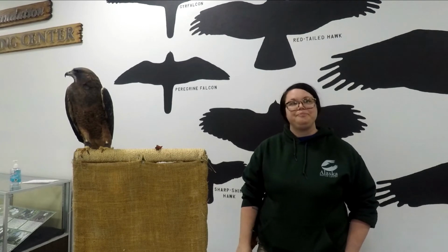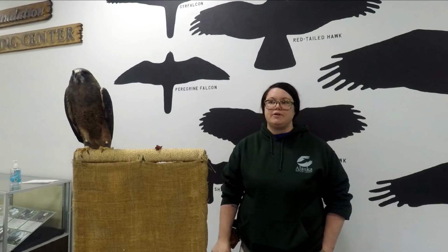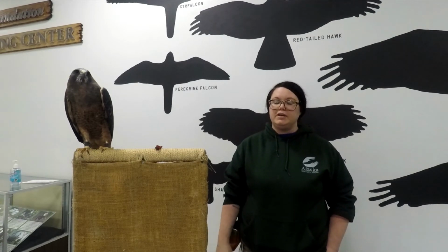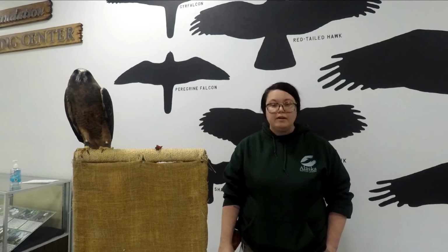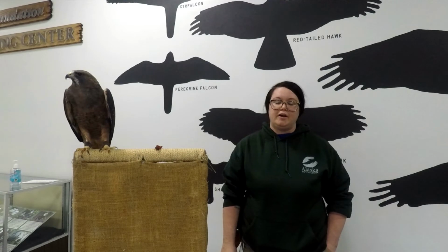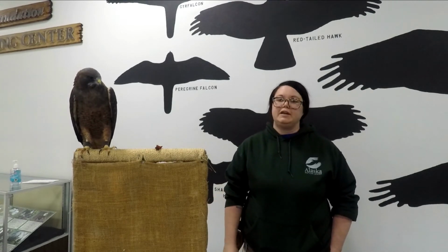Do we have any interesting cases right now? That is a great question. Right now, the only thing we have in our intensive care unit is a kinglet, or I'm sorry, a flicker. It just came in with a broken wing, so we're rehabilitating that bird right now.